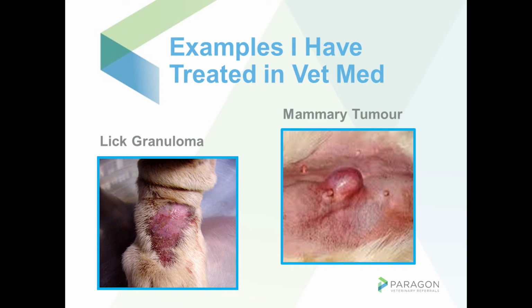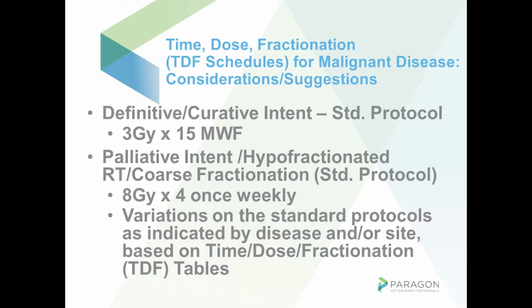Very superficial mammary tumors can be treated. Some of the adenomas can be, but deeper stuff either needs surgery and/or the stronger radiation therapy. So looking at some of the protocols, our standard definitive curative intent protocol is 3 gray fractions, 15 fractions on a Monday, Wednesday, Friday.